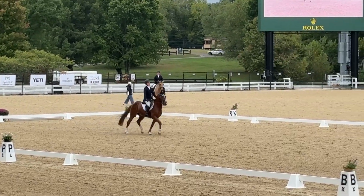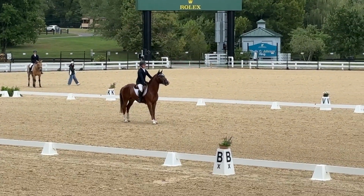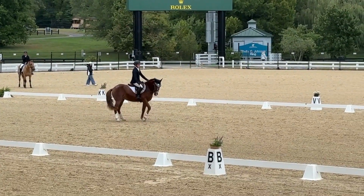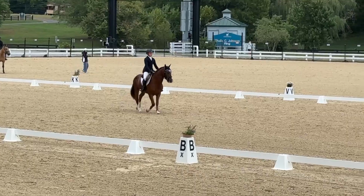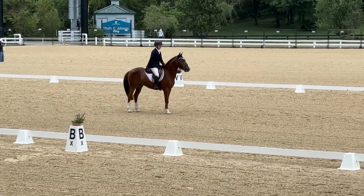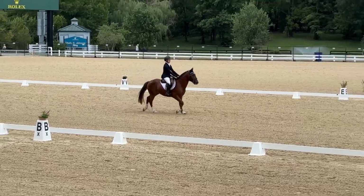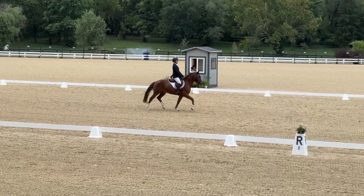So he stopped a little early on our center line because he was so scared he didn't want to trot up to the photographers, but I was able to get him a little farther before halting and saluting at X, and we proceeded to trot down the center line. He was very good to get as close to the photographers as he did. Unfortunately, we had to cut this corner off pretty short.